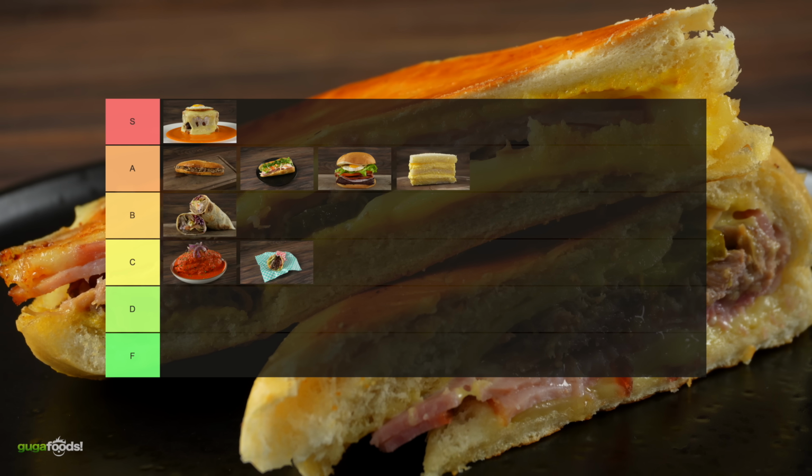I don't know what to say. Sebastian, you like it? Yes, I do like the cubano. It's just when you have something every day, I'm accustomed to it. I don't know what else to say. I'm not surprised by it. All right, let's see what's up next. A Cubano sandwich is fantastic, and I'm putting it on B tier.